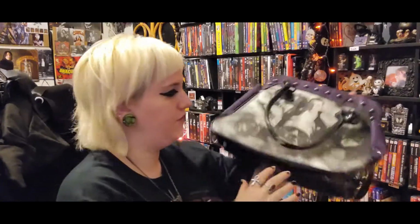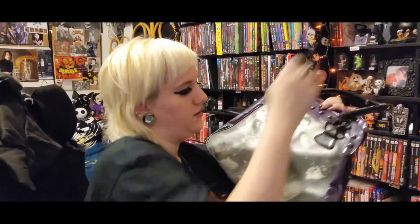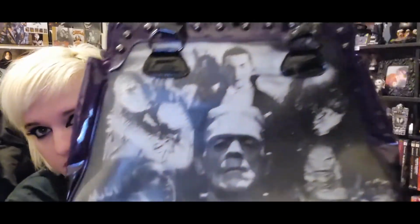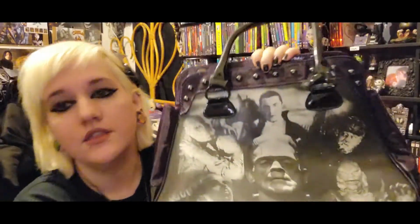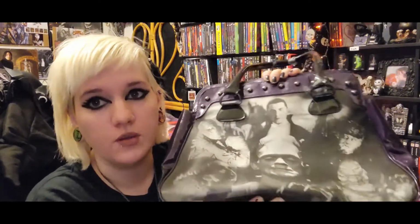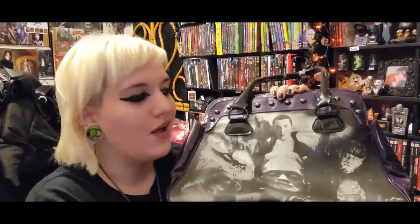because I love the classic Universal Monsters, which is why I got this in the first place. This brand, Rock Rebel, has a lot of cool purses and wallets to go with it, so I definitely recommend that brand, especially if you can find it cheaper online.